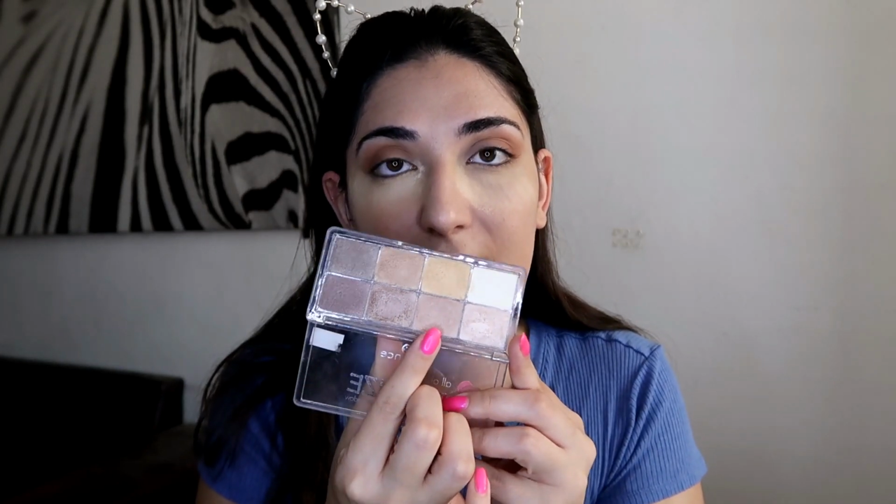Now I'm gonna take the palette that I told you guys, and I think I'm gonna use this shade right here, which is really beautiful, and I'm gonna take it with my finger. I'm gonna apply it all over my lid.